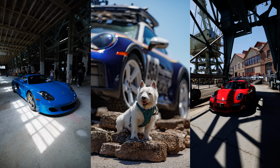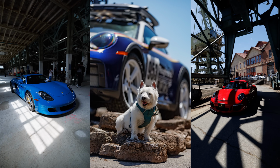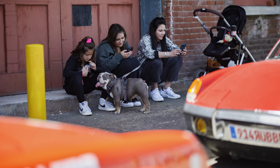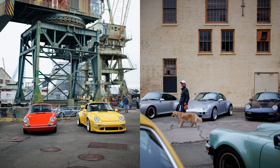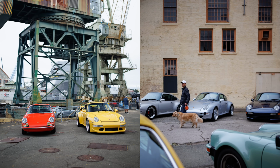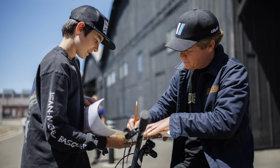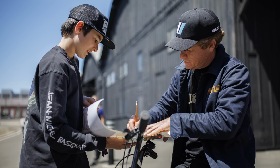You know, I think the cars are cool, but the interesting subject matter to me are the people, the dogs, the texture, all of that I'm trying to get. The cars are just secondary because there's just so many of them.